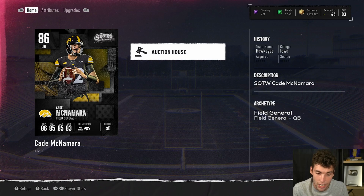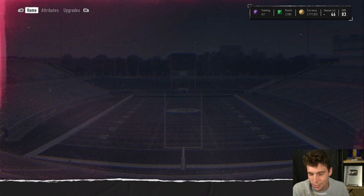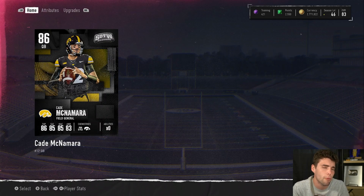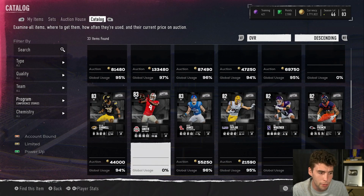Now, that's my genuine, honest answer. I'm going to pick up Cade McNamara because I love him. And, you know, he's a Hawkeye, so I'm going to run him. But I genuinely don't see a reason for you guys to pick him up, especially with some of the other fast quarterbacks in the game that are going to be way cheaper.